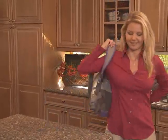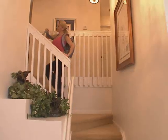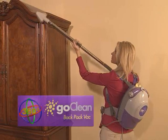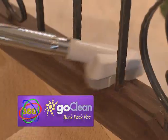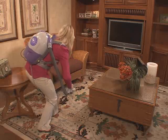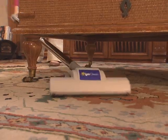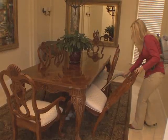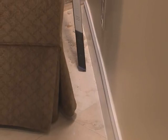The super lightweight unit slips on like a backpack. You become a cleaning machine with speed, mobility, and versatility. It gives you 360-degree cleaning, floor, ceilings, and in between. An upright typically cleans carpet, but the GoClean vacuum is great on carpeting and goes under, behind, around, and in between. It cleans those tight, hard-to-get places conventional vacuums just can't reach.